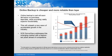Now, for the market of online backup, so far we've seen a huge growth in the consumer market. So individual users have really spurred the growth in this early adoption phase. Early adoption meaning the security was still a little uncertain. People weren't really sure about it, not familiar with the idea of putting sensitive data out in the cloud.